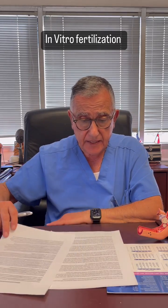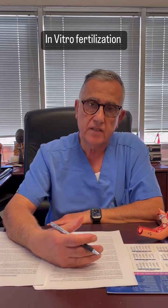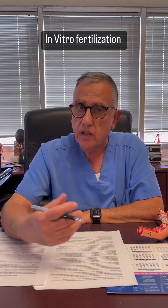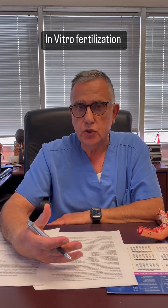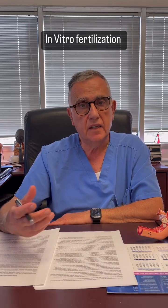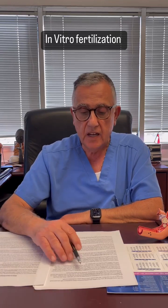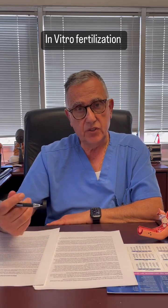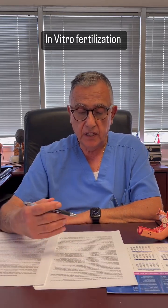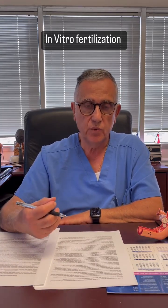Then the next step, after you start the medication, is to monitor you to see how the eggs are growing. And this is really simple. We used to do 3, 4 ultrasounds during the cycle. We dropped that now to 2 to make it easier on the patient. We do blood tests to make sure that the follicles, the sac of fluid that has the egg, is producing enough estrogen. And when the eggs are ready as determined by ultrasound and the blood test, you will be given an injection, which is called a trigger shot, which prepares the eggs to be removed.